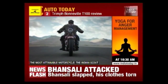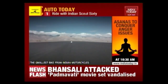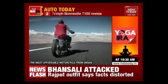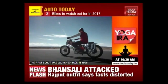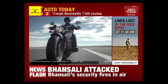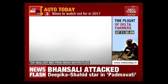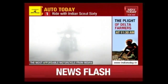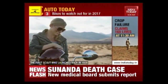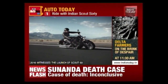The story began in 1928 when Massachusetts, USA-based Indian Motorcycles produced their first Scout. Many decades have gone by, but the name still remains. What Indian calls their most attainable motorcycle? The Indian Scout. The company's smallest motorcycle till date, the Scout, quickly became a hot favorite for both new and seasoned motorcyclists. But then a new Scout emerged in 2016, one that got even more affordable.